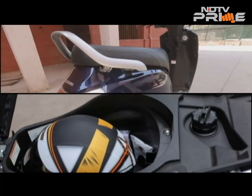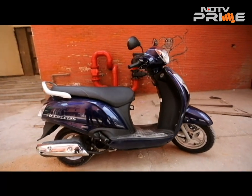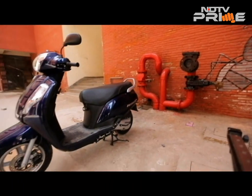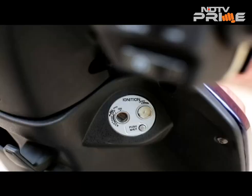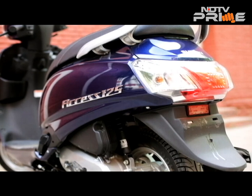The fuel filler cap could have been externally placed, and the new Access also misses out on a USB charging socket, although there is space for an optional power socket that you'll have to get installed at your own cost, not at the dealer but out in the grey market, which is not ideal.